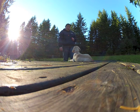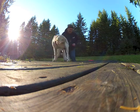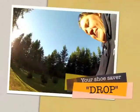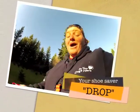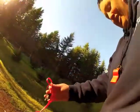Now I'm going to tell you, okay! And then goes the cookie. Whoop! That's a good girl. Yay! Okay, so before we go for a walk, I'm going to use the fact that she has her leash in her mouth right now to work on our drop it.